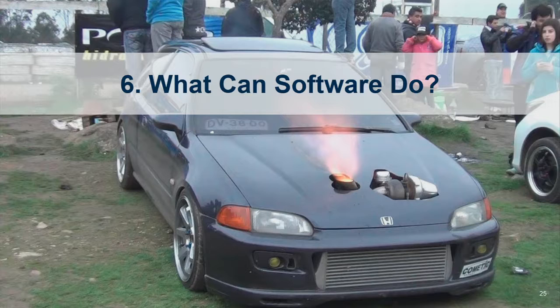Anyway, so what can software do, right? If you buy a slow car and then you bolt on some software like a turbocharger, like an aftermarket chip. Has anybody chipped their Civic?